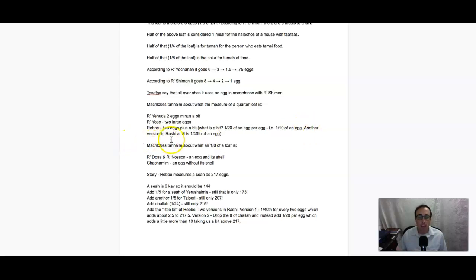Another version in Rashi says that the bit is actually 1/40th. Now I actually wrote here 1/40th of an egg. It's actually 1/40th of the total of 2 eggs. That should be 1/40th of 2 eggs. We'll keep that right there. But the other version of Rashi is that it's actually 1/40th you add. But whatever it is, that's the little bit.